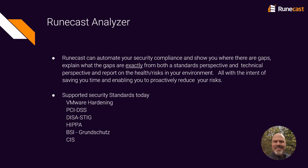And last but not least, CIS. Again, we had a lot of potential customers and customers request CIS be brought in. More and more people are finding they need to comply against CIS. So we've added it. We have others on the roadmap, and the NIST standards is one we're looking at to implement in the near future, and so on and so forth.